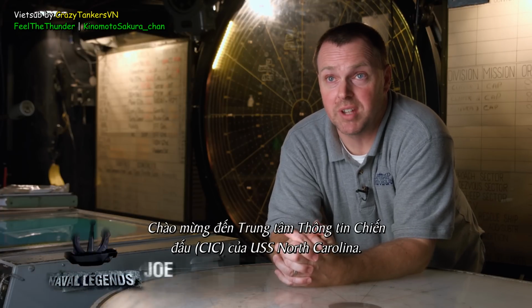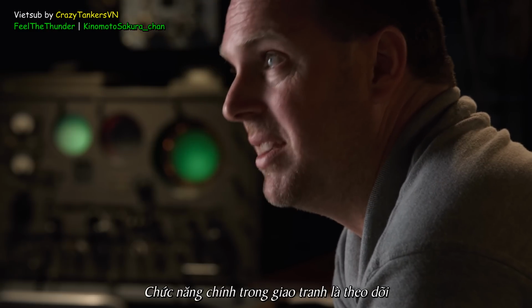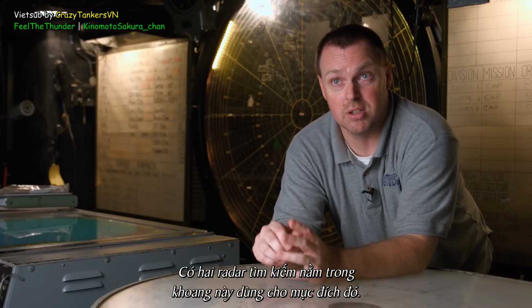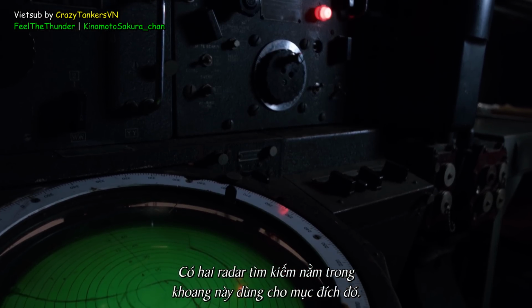Welcome to the USS North Carolina Combat Information Center. Its primary function during an engagement would have been to keep track of all air and surface contacts around the battleship during the war. There were 2 search radars located in this compartment for that purpose.